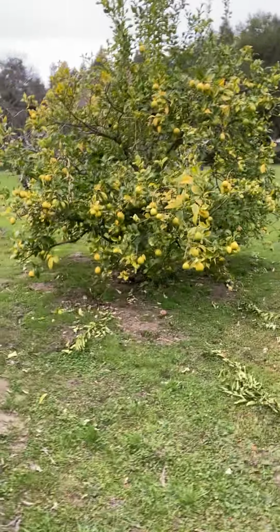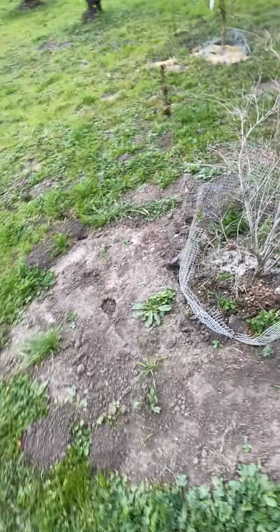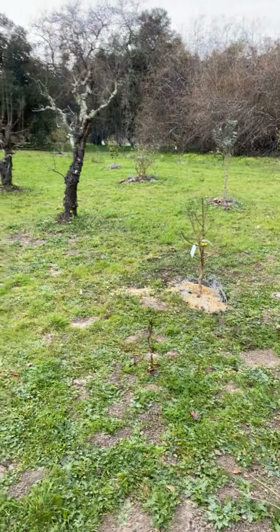Uncertain what this little beauty is. Uncertain with this. Again, the bark looks really similar to, I'm guessing that this is going to be, if it's still alive, an apricot. Here's some sort of fig that they planted. She's still a little thing. This is another apple or pear. Pomegranate. Dwarf nectarine, another type of fig.